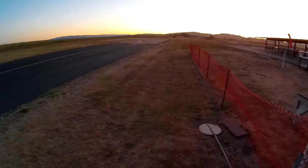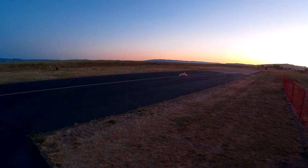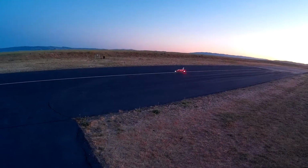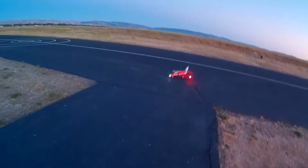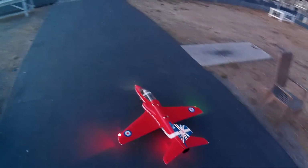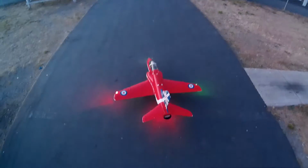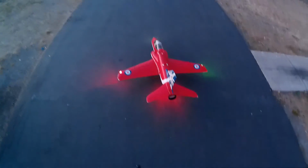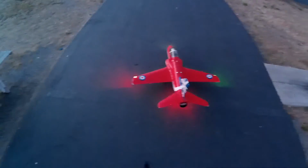It's flying on a 4,000 pack. These packs are fairly old too, they're almost 2 years old. But they still power this thing really well. Turnigy Heavy Duty 6S 60C 4,000. Now, I've also flown it several times on a 6S 30C 4,000, and I've gotten like near 10 minute flight times with it.